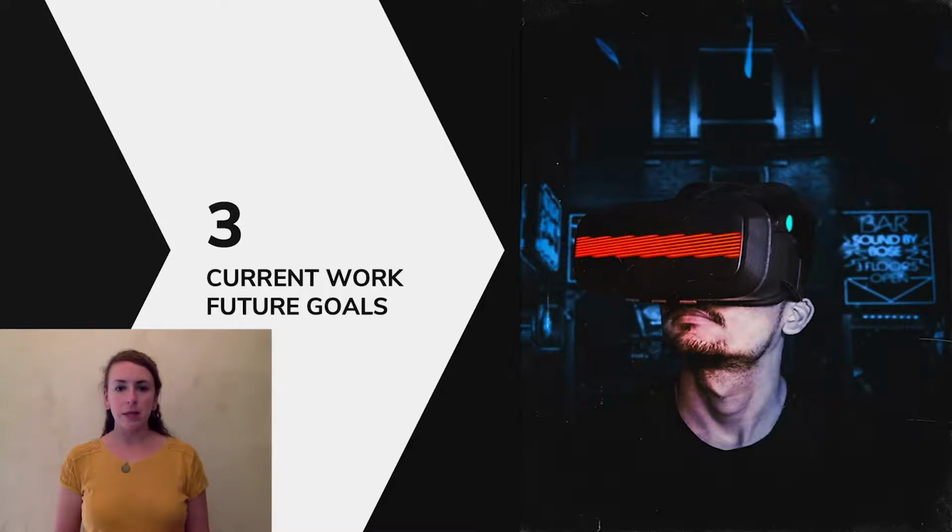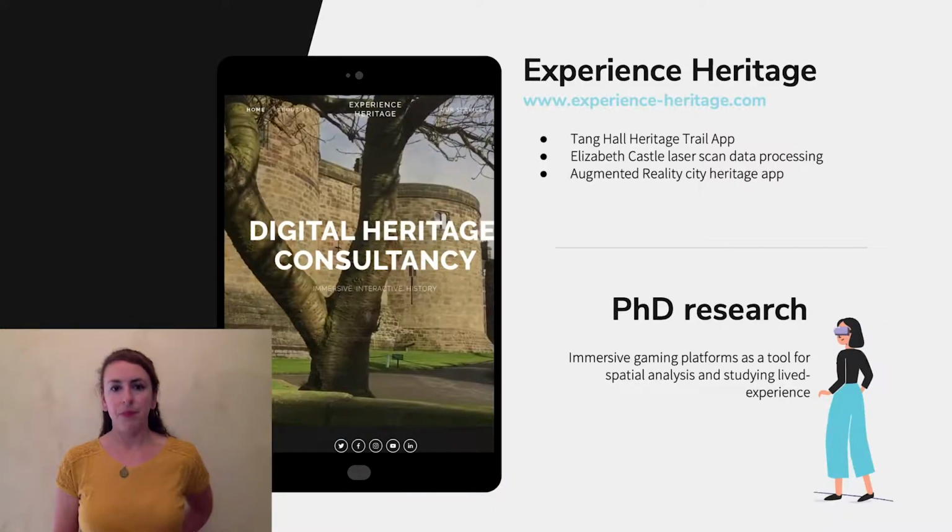So, my current and future work. As you can see, there's a lot of potential for using immersive technology to understand the past, and my startup Experience Heritage helps museums and heritage groups to engage with this potential. We create 3D models, touchscreens, virtual reality and augmented reality, apps and games for use in exhibits or online, so that heritage professionals can engage their visitors.